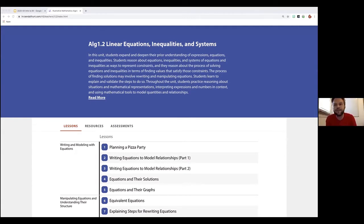Mary, might it make sense to stop sharing the screen for those 2 minutes so some folks get easier access to going to IM? Sure, that's a great idea. There we go.